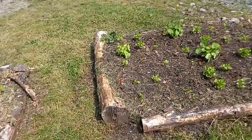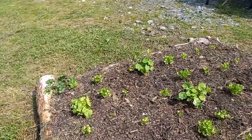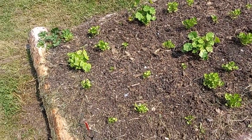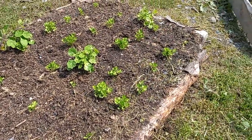Hey. It was 38 degrees in there. Come on, you. Come on. It was 38 degrees earlier. And I think these are herbs. Looks like herby stuff there. Coriander, maybe.